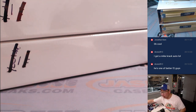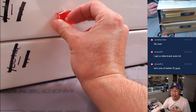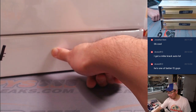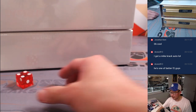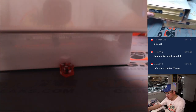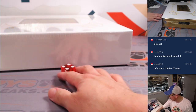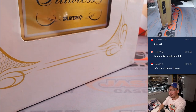So what we're going to do is I'm going to roll the die, and we're going to see which box we're going to do. 1, 2, 3 for the top box, 4, 5, 6 for the bottom box. Pop open the box, show you the hits, type in the hits, and then we'll run the randomizer to see who gets what. And it's 4. So we'll do the bottom box. This one we'll save for some other time. Maybe a mixer. Maybe we'll reconfigure a different way. I don't know. We'll figure something else out for it.